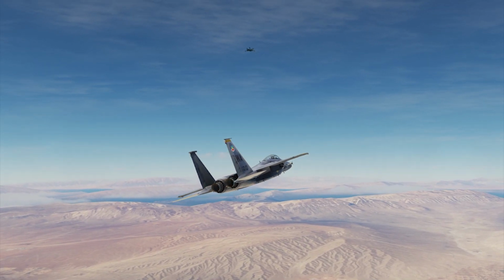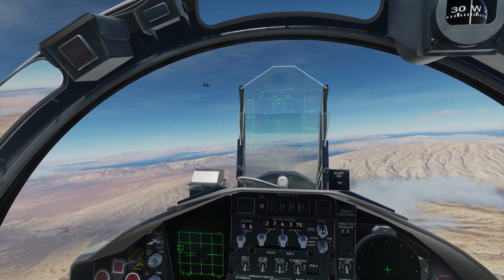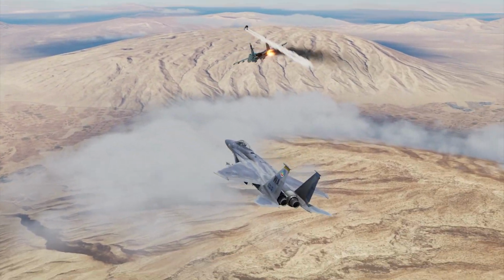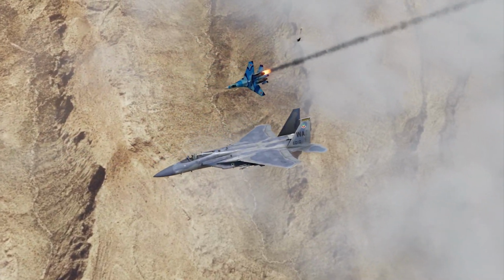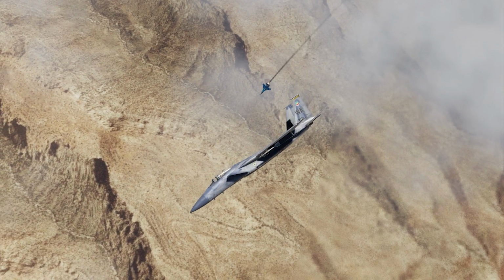You guys have used the missiles before. You didn't think I'd let him go, did you? It's one less plane for the enemy. It's a good shooting practice, actually. Use it when you get on somebody's tail.